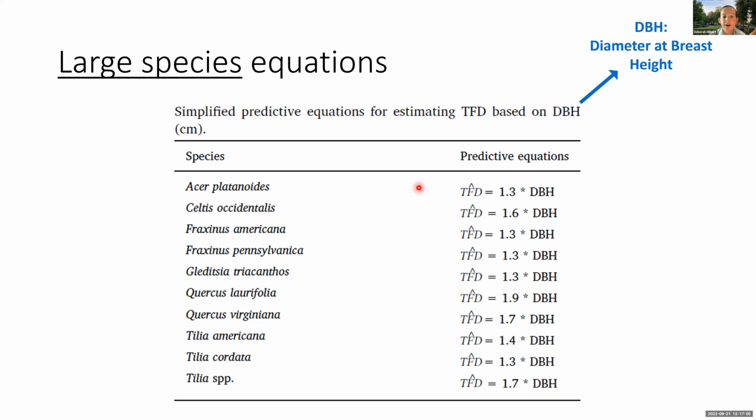So if you can measure the diameter at breast height, use that factor right there, and you can estimate how big the trunk flare is, even if you can't quite see it, or if there's a bunch of shrubs covering it, or you aren't really confident in measuring the trunk flare diameter because it is tricky. Well, now you can estimate it.